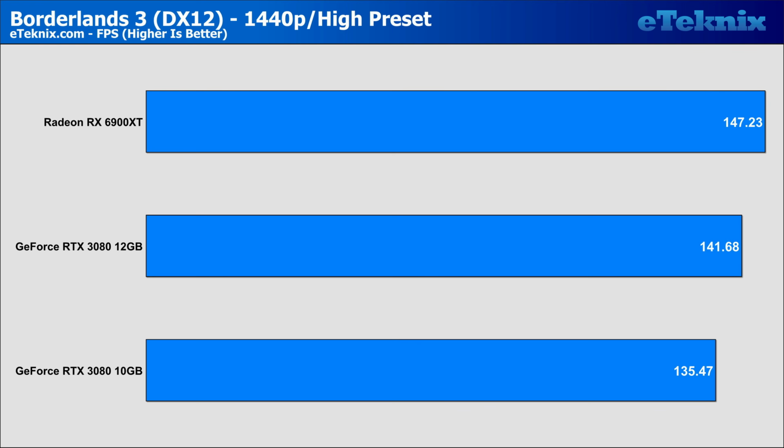At 1440p, the gap was still prevalent between all three cards, with AMD again leading the way, though only by 3%. The extra VRAM again makes a small difference, though not worth the extra cost in my opinion.